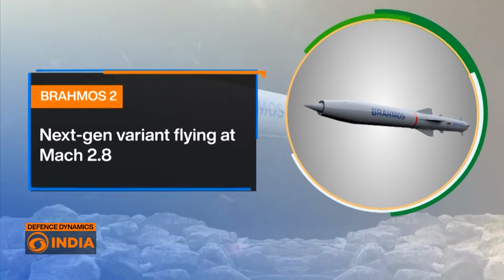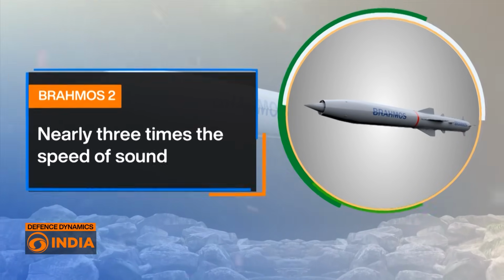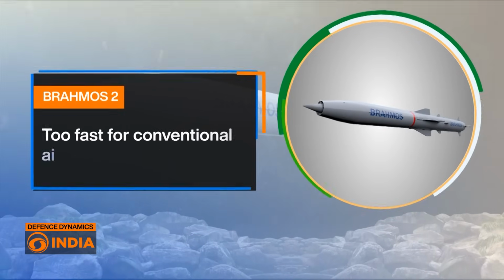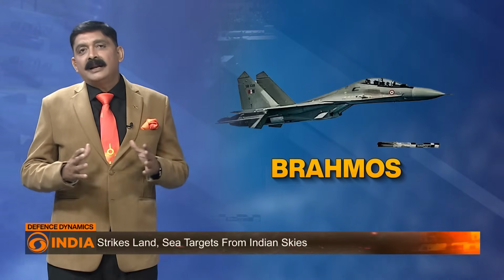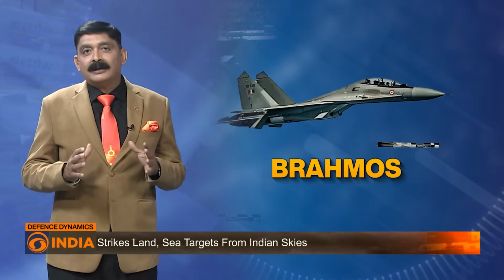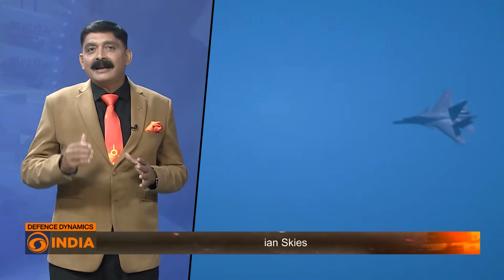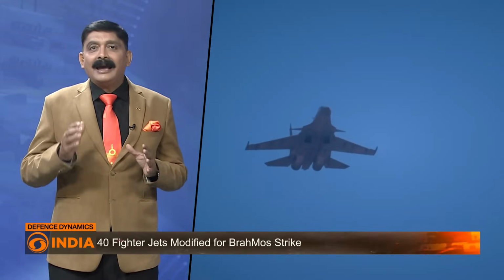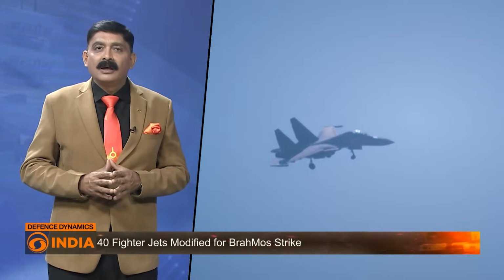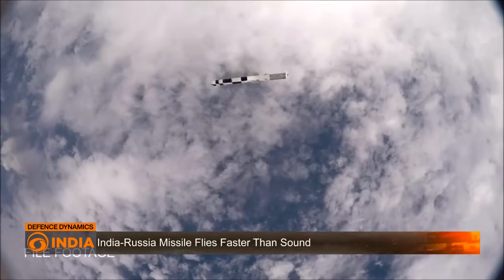It flies at Mach 2.8, nearly 3 times the speed of sound, making it nearly impossible to intercept with conventional air defense systems. The Indian Air Force has modified over 40 Su-30 MKIs to carry the BrahMos, extending India's ability to strike naval targets in the Indian Ocean and land targets in hostile zones from Andaman to Arunachal and to Sargodha. It's not just a missile, it's a message.